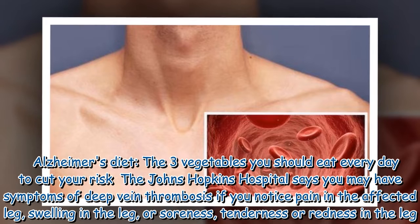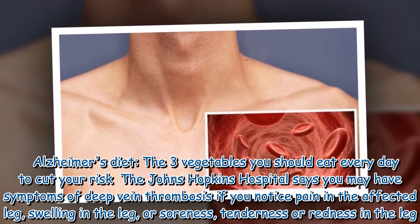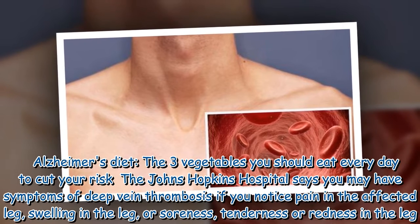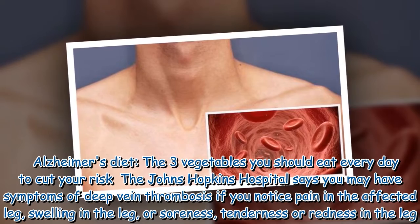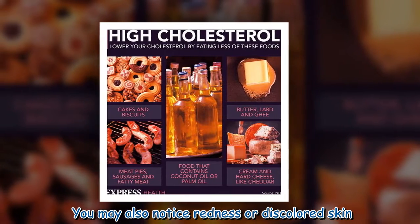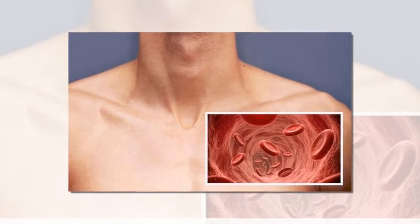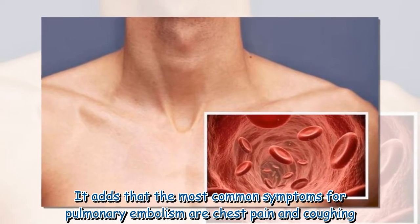The Johns Hopkins Hospital says you may have symptoms of deep vein thrombosis if you notice pain in the affected leg, swelling in the leg, or soreness, tenderness or redness in the leg. You may also notice redness or discolored skin. It adds that the most common symptoms for pulmonary embolism are chest pain and coughing.